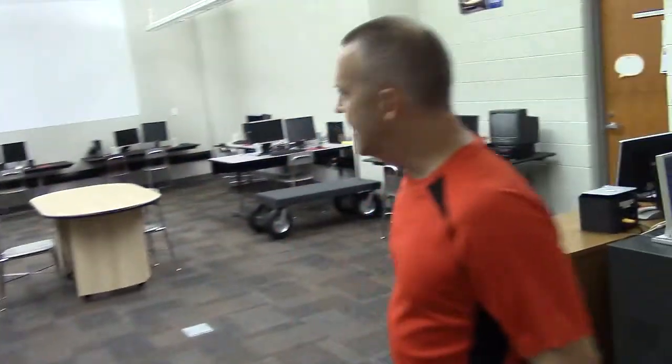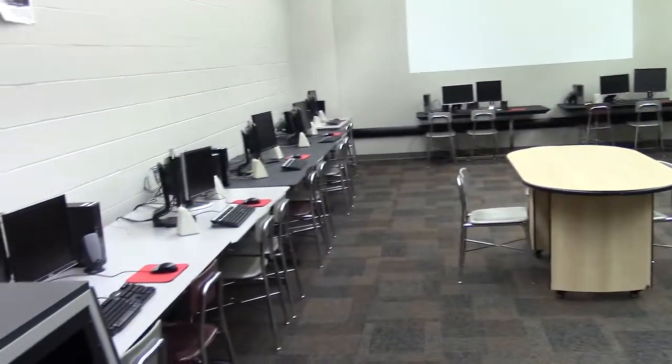Now we're going to move into this room. This is our editing room. We got some new computers. We're using Adobe Premiere Pro for editing. So we have 12 editing stations in here. What we'll typically do is have student groups producing TV commercials and public service announcements, and then the big project that all the students look forward to at the end of the trimester is the music video.